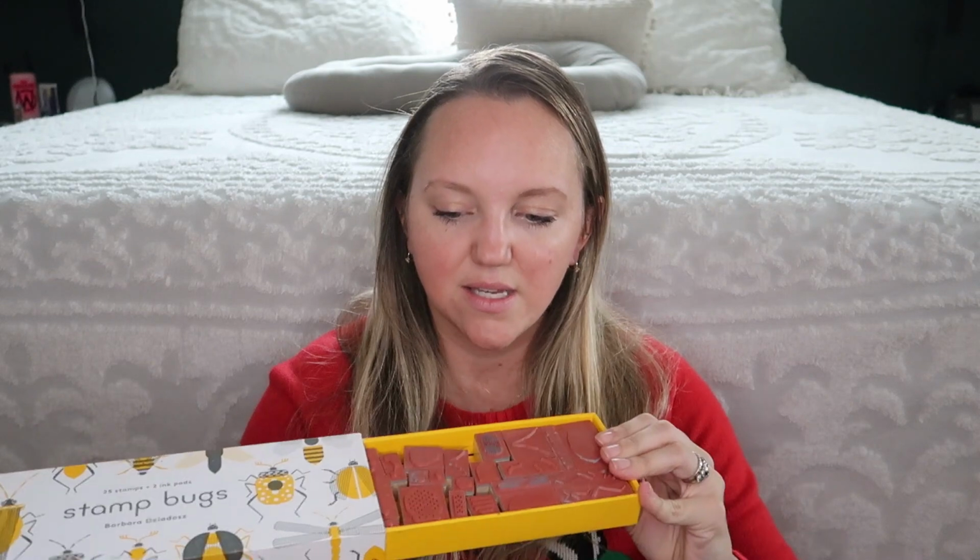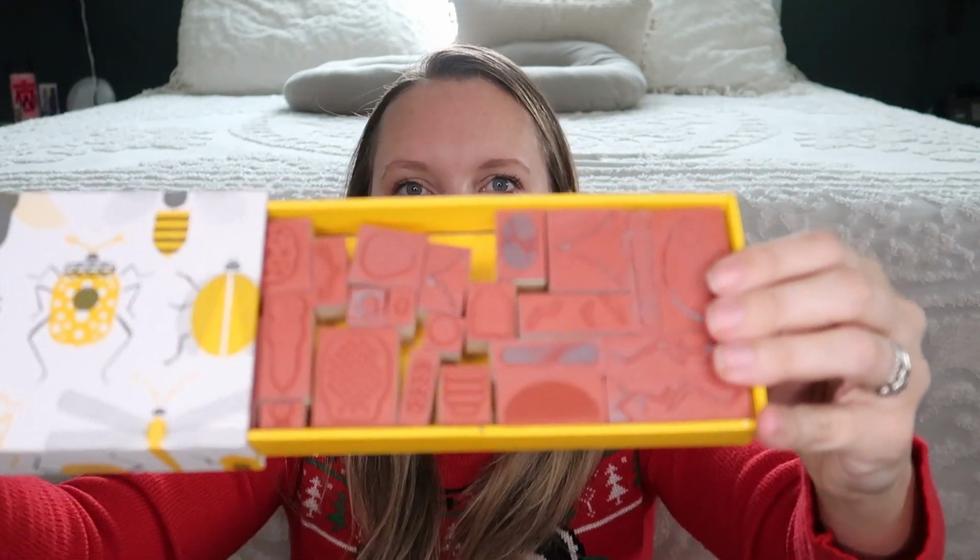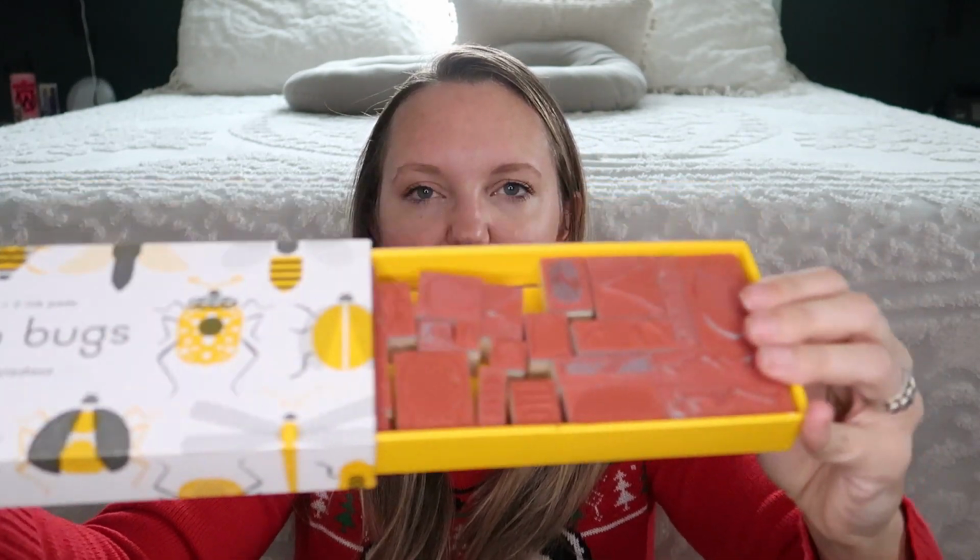Next are these stamp kits, which my kids got in their Easter basket. So if you followed that video, then you already know about these, but these are just like stamp bugs, little different shapes to create little stamp bugs. It also came with an ink pad, although we grabbed an extra set of ink pads in all sorts of different colors because my kids wanted more than just the two-tone ink pad.